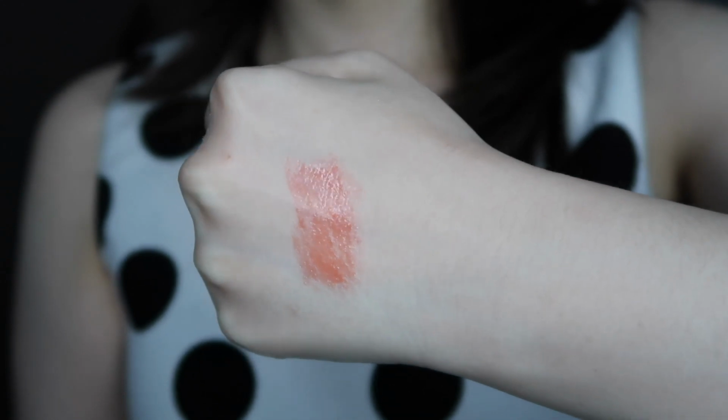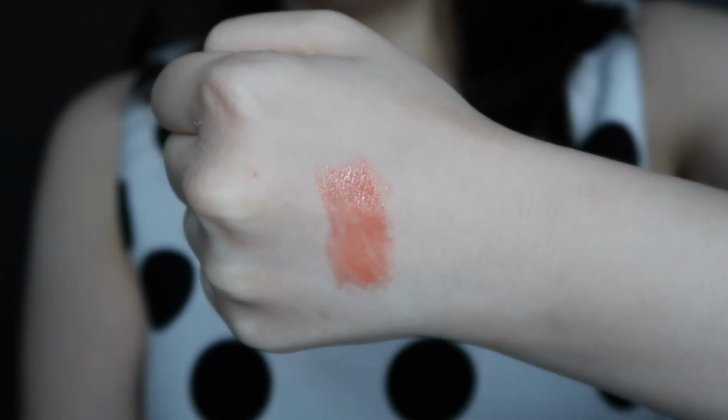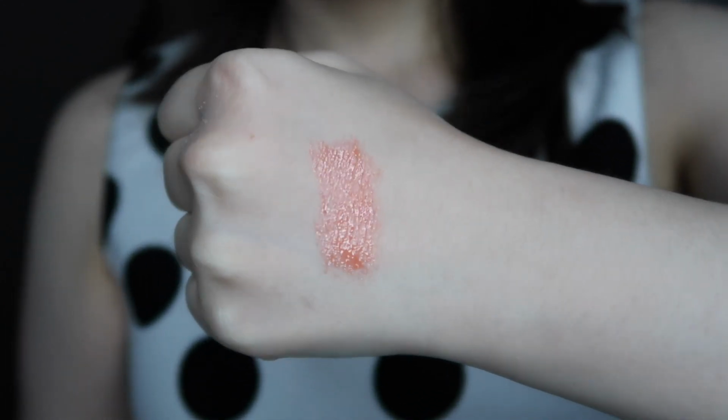Way more pigmented than I thought it would be. Never thought this kind of glossy balm, or this kind of balm in general, would be so pigmented. Pretty though. I still think it's pretty. I think the finish is gorgeous and it has that very pleasant cherry kind of scent. Okay, maybe some of you might think that the cherry scent reminds you of cough mixture. Yeah, I think it smells a little bit like that, but I do like that kind of cherry scent.